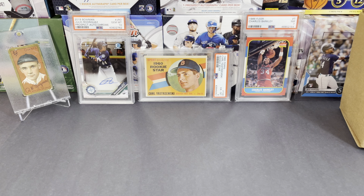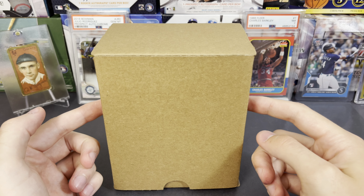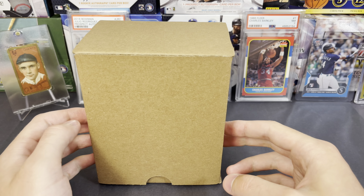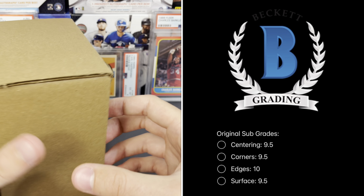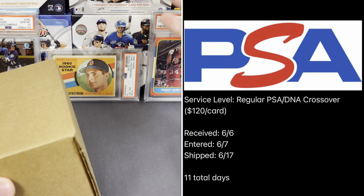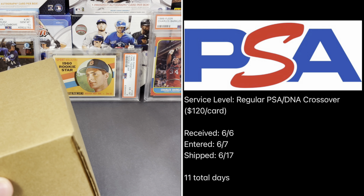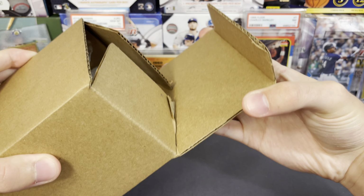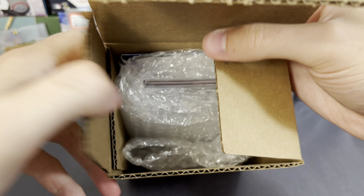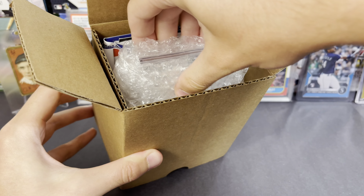All right, so let's get into the actual reveal, and it's actually going to be the same guy, Julio Rodriguez. So let's get into it. This was a BGS 9.5. I will put the subgrades up on the screen, but let's go ahead and get right into it. I haven't looked, so it's either going to be in a PSA case, or it's going to be back in the BGS case, because it was just a traditional crossover. So let's take a look. Is that a PSA case? Oh, I think it is. I think this might have got the bump. Let's take a look, though.